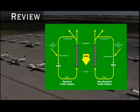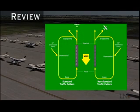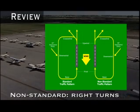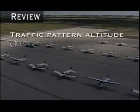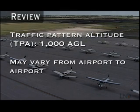Now for a quick review. A traffic pattern consists of 5 legs: downwind, base, final, upwind, and crosswind. A standard traffic pattern uses left turns, but patterns with right turns may also be used. These non-standard patterns may be in use because of parallel runways, noise abatement procedures, or terrain and other obstacles. While in the pattern, aircraft operate at traffic pattern altitude, or TPA, which is normally 1,000 feet AGL, but may vary from airport to airport.